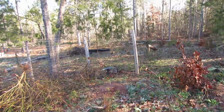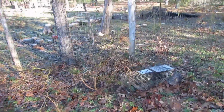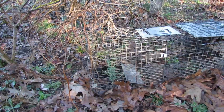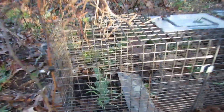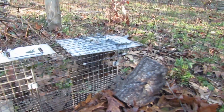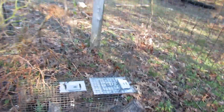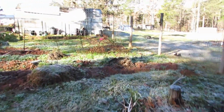All right, and so far we have nothing inside of this one here. We have nothing. Kale still there. Actually, that kale looked like it been eaten a little bit, but I guess he just didn't trigger it, but it's all right. I do have a secondary trap that we set here, so we're gonna go on over and check that trap right now to see if we have anything in it.